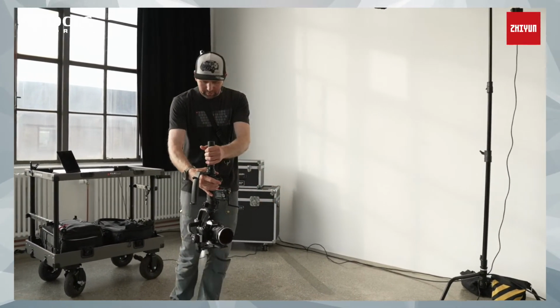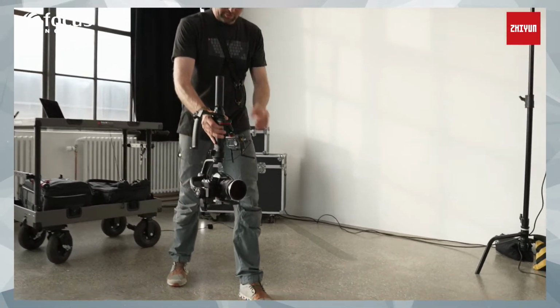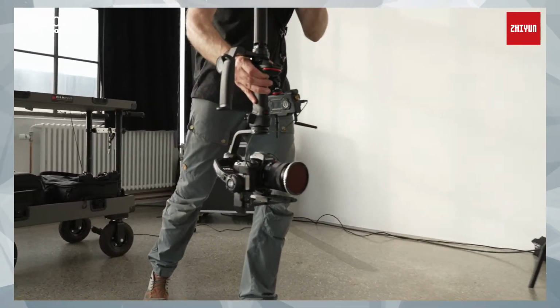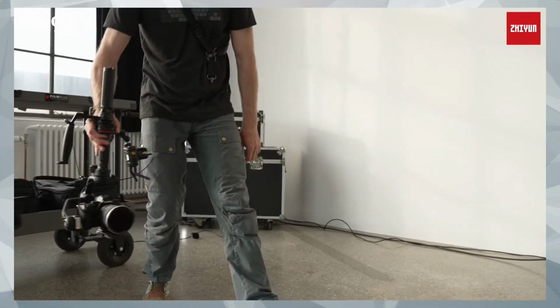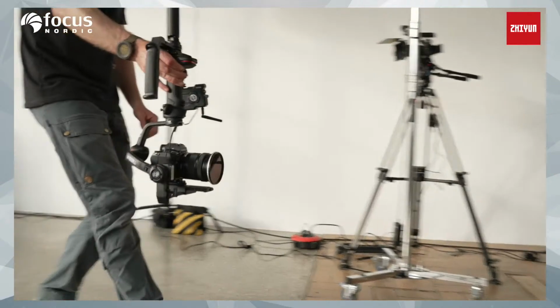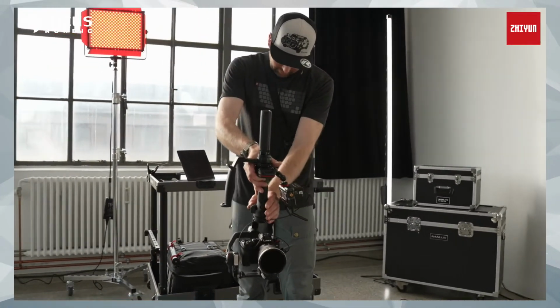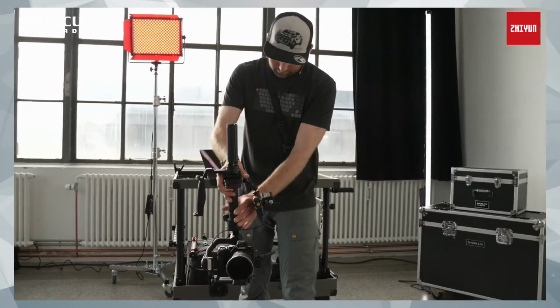So let's try to do the same push-in shot as we did before. We're just doing it low. The thing I do is that I want to keep the gimbal in motion. So I take the gimbal back, and then I start pushing forward. Let me just see here. It went to the side. Just put it in lock mode. There we go.